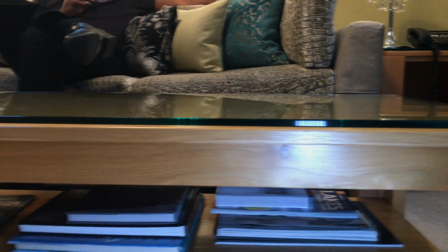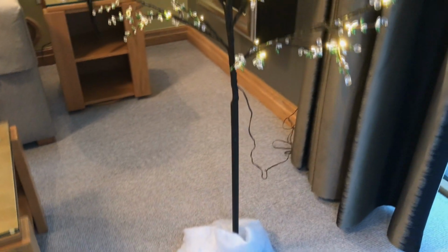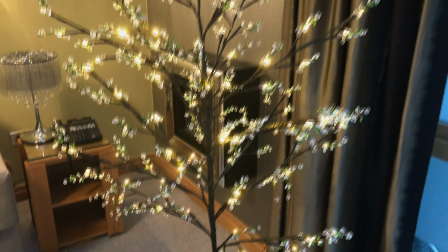Yeah. Beautiful. Absolutely lovely. Where'd you get a tree from? Does it light up? That's my client. She put the tree in. It's ready for Christmas. There we go. Look at that. It's only Crimbo already. Yeah, absolutely. That's nice. That'll look nice in my house.